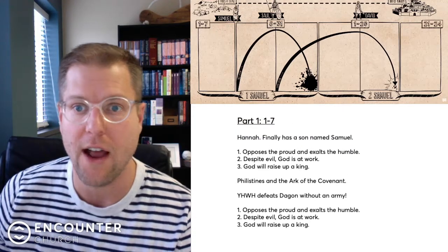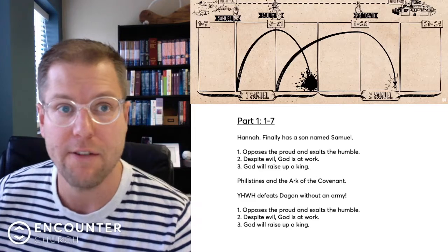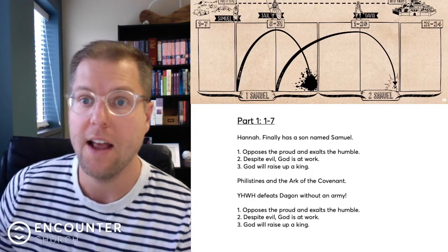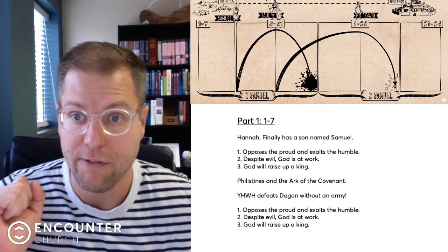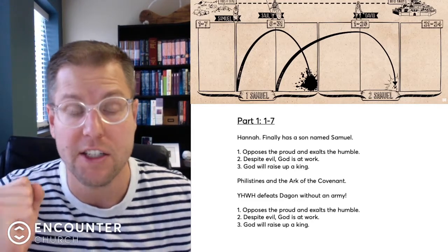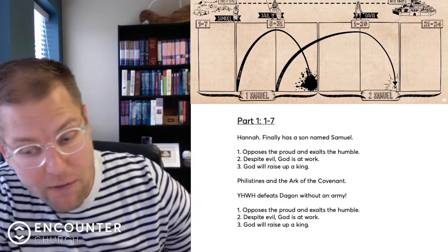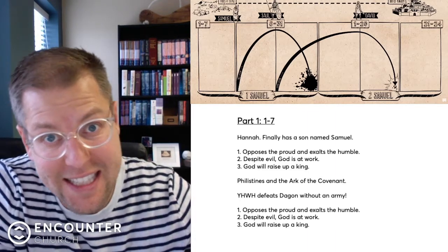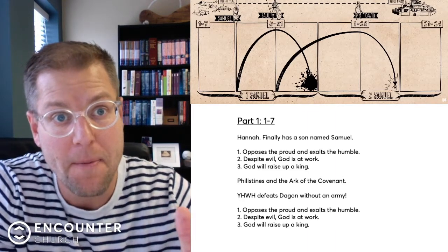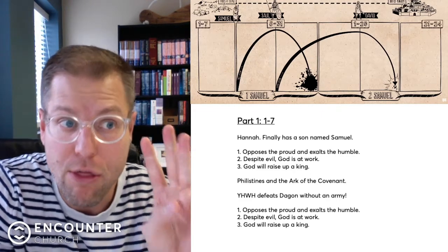Let's check out that first part there. And I'll just leave that graphic up on the screen so you can kind of follow along. Part 1, in that first panel, we see that Hannah is barren. She can't have kids. Finally, though, after a huge amount of prayer, she has a son named Samuel. And Hannah offers up this prayer that's so incredibly important. It actually sets the tone for the dozens and dozens of chapters that are going to follow next. That prayer has 3 elements.